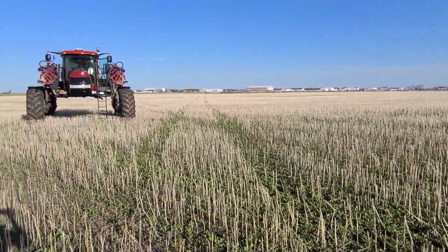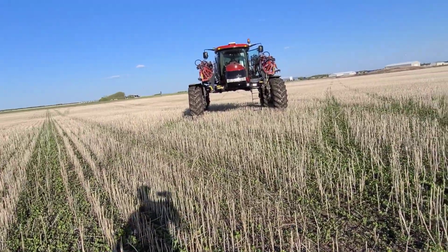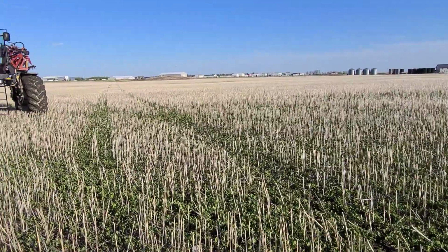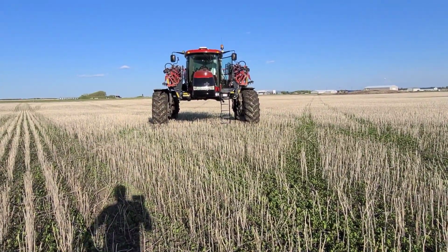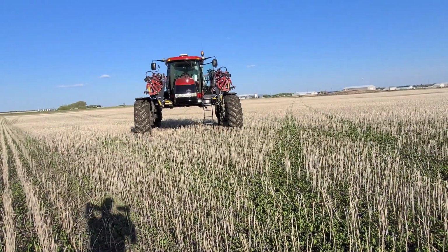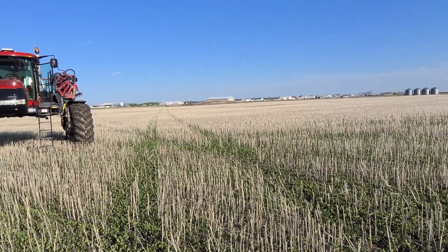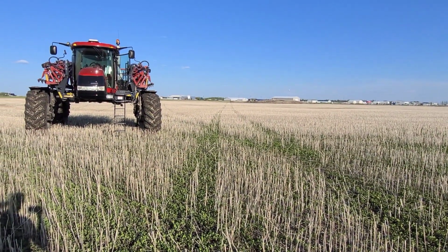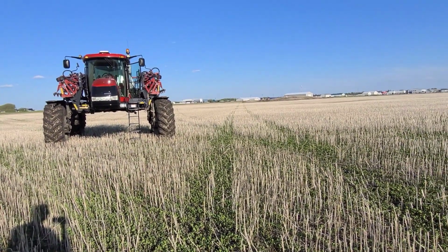All right, so quick little status update. This morning we started into the wheat, finally. It's June 3rd. This is by 3 or 4 days the latest I've ever seeded. So right now, Dad is in my only field of wheat this year. It's about 300 acres.